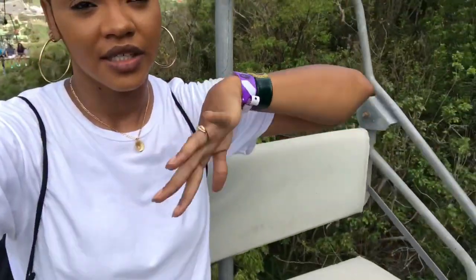I think it's too high. I think I'm gonna go on a smaller one. So stay tuned, guys, because I know me I'm gonna scream, because I know me no love heights. I know me I have to put myself in that situation here. Whoa, so the ride on the chair is around maybe 15 minutes to get up to the top.